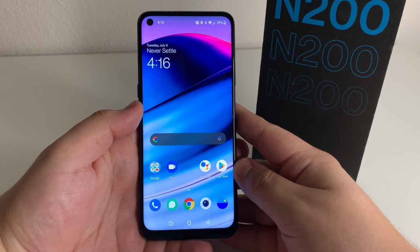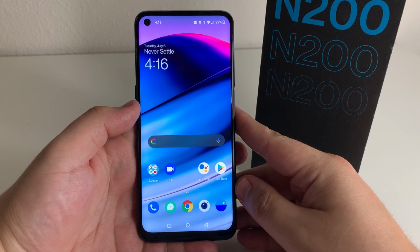Today we're going to be taking a look at 10 reasons to buy the new N200 5G. Stay tuned.